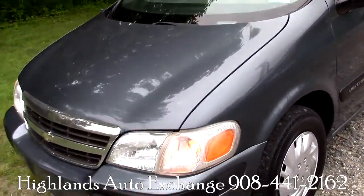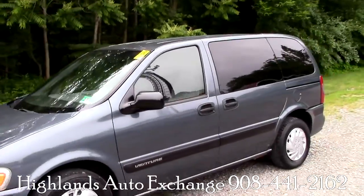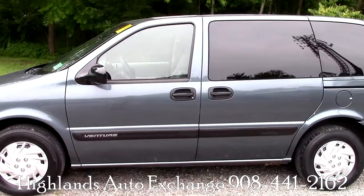Now, keep in mind when I say nice, pretty, beautiful, all that, we're talking about a 9-year-old vehicle with 150,000 on it. Okay, let's take her for a spin and we'll see how she runs.